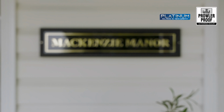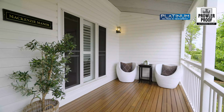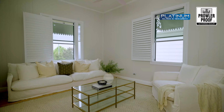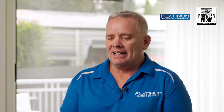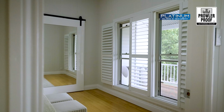After renovating their 1920s East Toowoomba home, the homeowners wanted a security solution that blended with its heritage style while providing airflow, natural light and protection in an area known for premium homes and rising break-ins. The house had an original mix of timber openings where aluminium windows had been retrofitted to an existing opening.